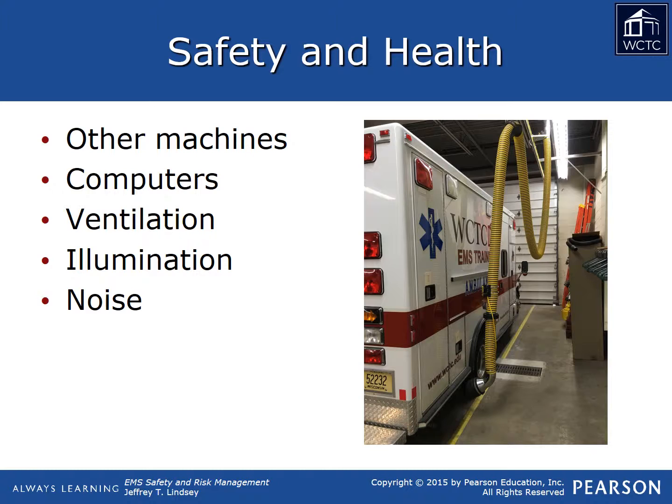Many years ago, it was not unusual for siren speakers to be mounted over the roof of the emergency vehicles with just a thin piece of sheet metal between the 100-plus watt siren and the provider's ears. Over time, this resulted in occupational hearing loss for emergency workers at rates higher than other workers who are not routinely exposed to such loud noises.